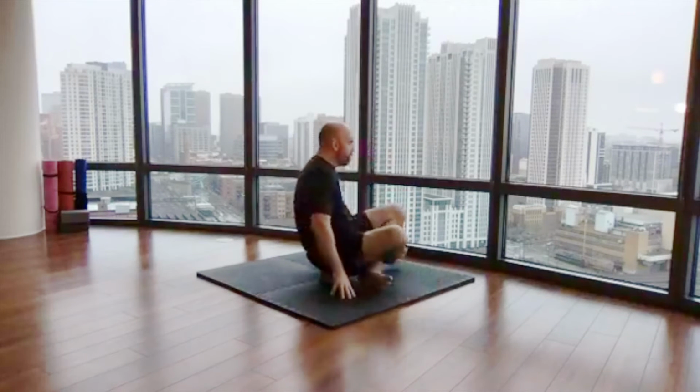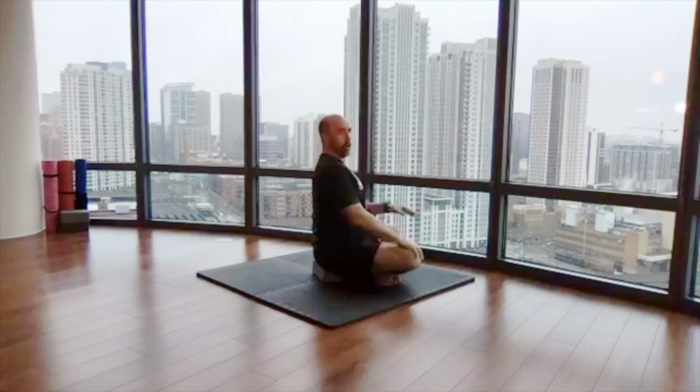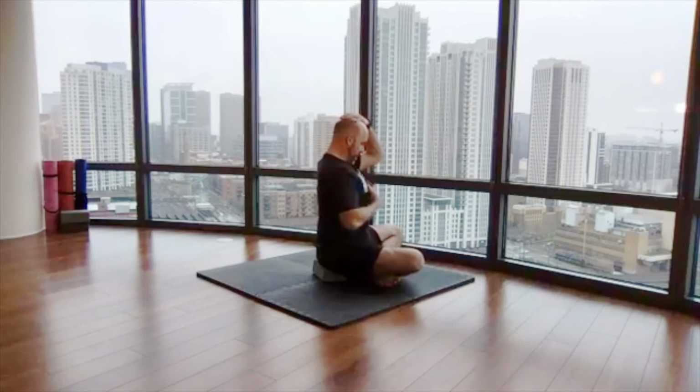So from here, same concept. We're going to sit up tall. But now you're going to take your hand. You can use your left or your right, whichever one you want. Lift your sternum up, and now pull your head forward so your chin pretty much touches your chest. Keep the sternum up, and when you do that, you should feel a stretch running all the way down the neck in a nice, easy way.